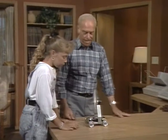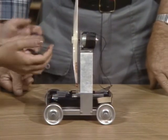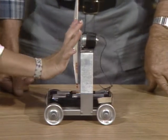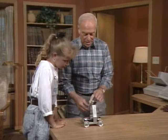Why did it go there? Well, I think that because it's going around, it's making air or something, and then the air goes back and pushes it forward. Well, it's going that way, so something's pushing it that way, right? Well, the explanation is a little more complicated than that.